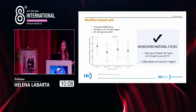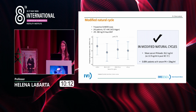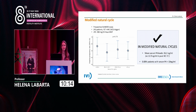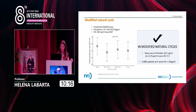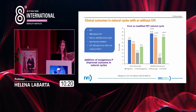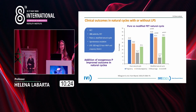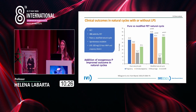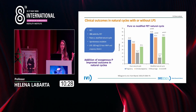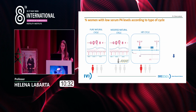So in this scenario of natural cycle in which we add exogenous progesterone, perhaps it is not needed to measure serum progesterone levels because the luteal phase is adequately covered. And this explains why this randomized control trial found better results in natural cycles when adding exogenous progesterone.